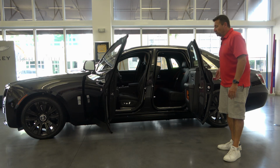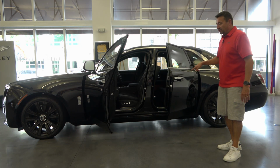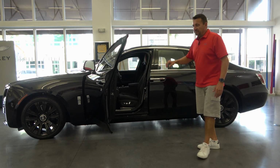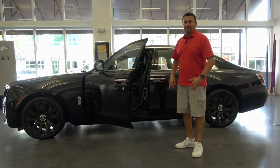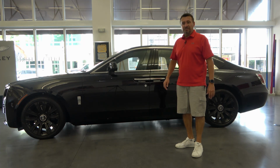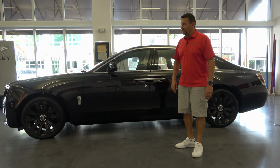And if you want to close the door, all you do is just press the button on the top of the handle and voila, it closes this for you, because you know, you own a $400,000 vehicle. Why should you even try to close the doors yourself?